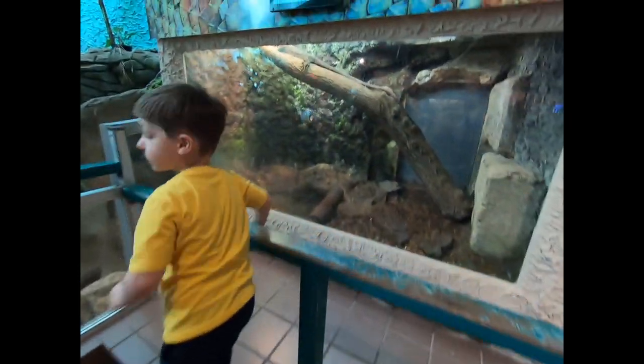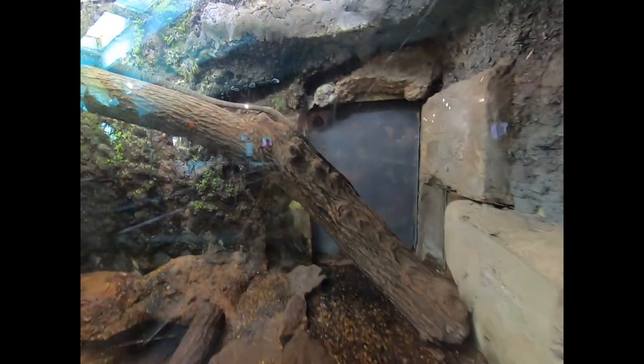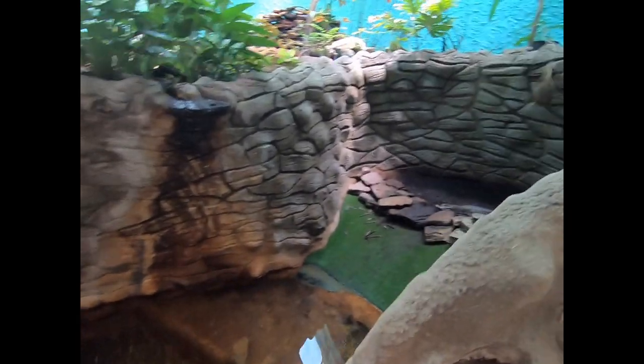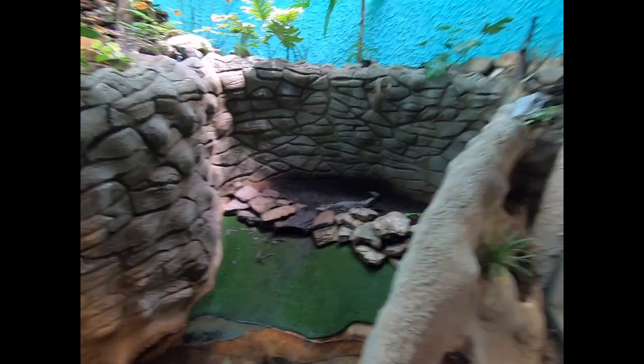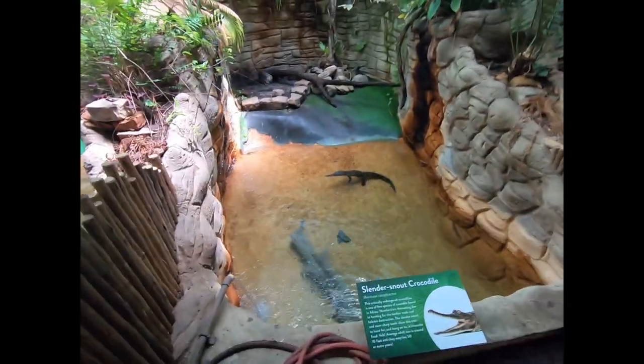Okay, oh look at this. It's a crocodile monitor. Look at him. As you can see because of the glare. This is a West African dwarf crocodile. Ooh, a slender snout crocodile. Look at that.